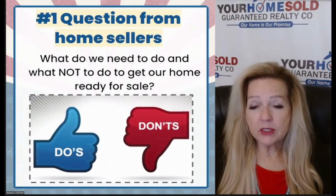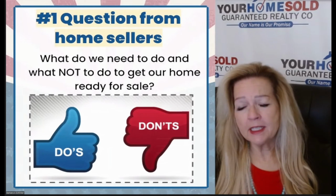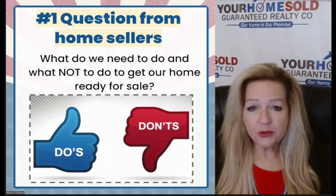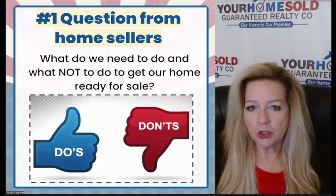Well, it's the number one question that we get, and some people don't want to do anything, and they think, won't they just take my house as is? Can't we give them an allowance for my 10-year-old, stained carpet? And the answer is no. Buyers are going to just turn their nose up. Most of them won't make an offer on a home that needs work.